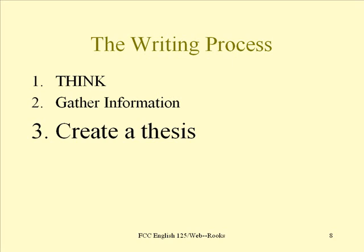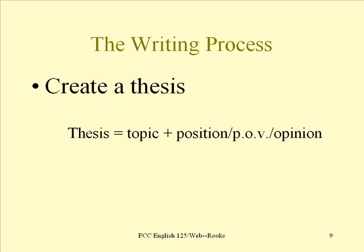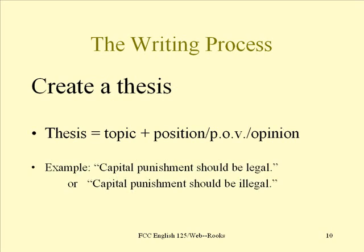Writers think of a thesis as two pieces of information. It's a topic or a subject plus tell me either what's your position on it, what's your point of view on it, or what's your opinion of it. I need to know those things, all right? So two pieces of information. What's the topic? What's your position or opinion? Let me give you an example. Capital punishment should be legal, or capital punishment should be illegal. Now, it doesn't matter what the opinion is, legal or illegal in this case. You just have to have one, all right?